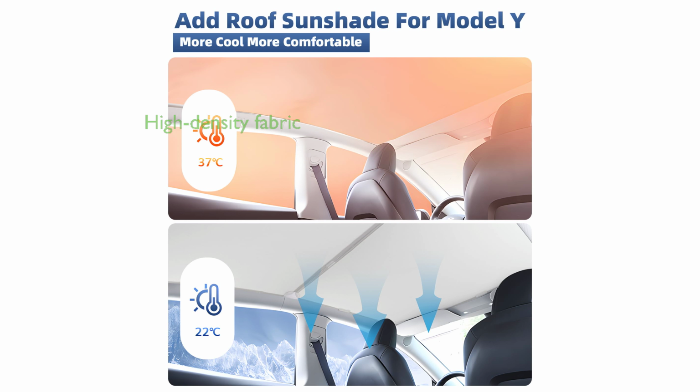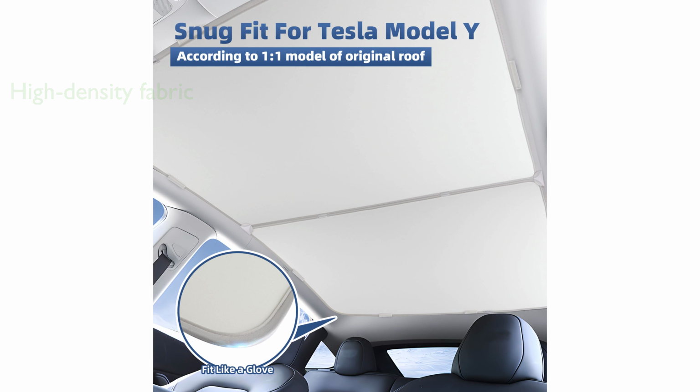Constructed from high-density, ice-sensitive fabric with a 7-layer structure, it effectively reduces the interior temperature of your vehicle, ensuring a cool and comfortable environment. Installation is a breeze, with clear instructions provided, and it can be set up within 1 minute, making it a convenient accessory for your car.